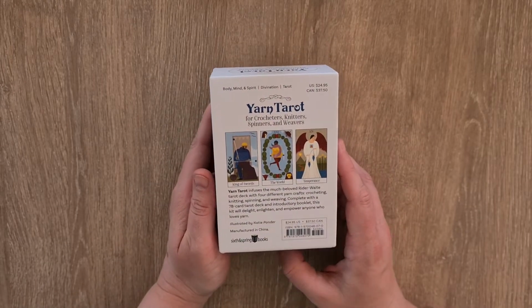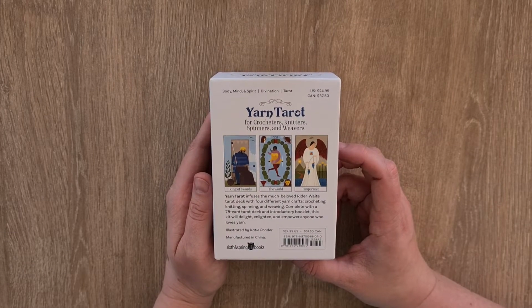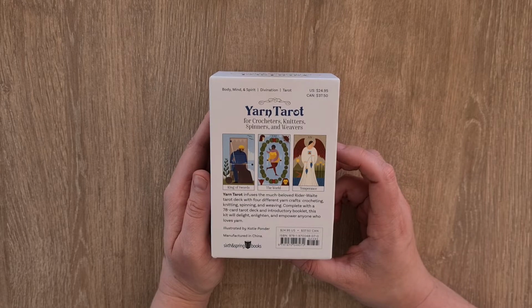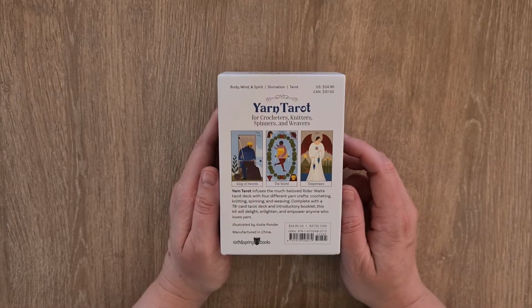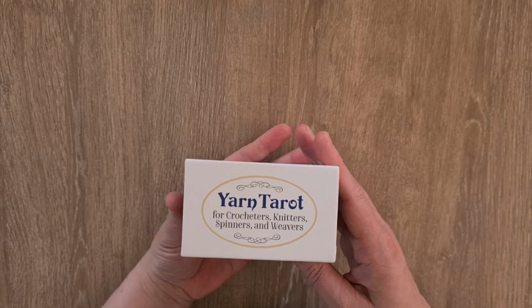Yarn Tarot infuses the much beloved Rider-Waite Tarot deck with 4 different yarn crafts: crocheting, knitting, spinning and weaving. Complete with a 78 card tarot deck and introductory booklet. This kit will delight, enlighten and empower anybody who loves yarn. Illustrated by Katie Ponder. And then there's that chariot on the back, on the other side, sorry, and then the top.